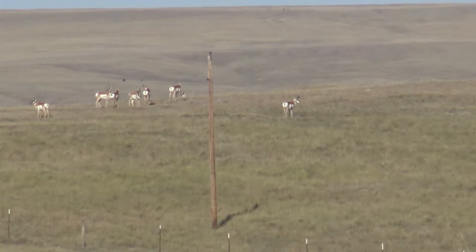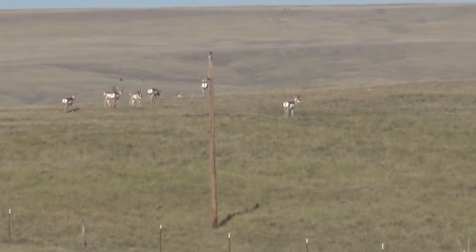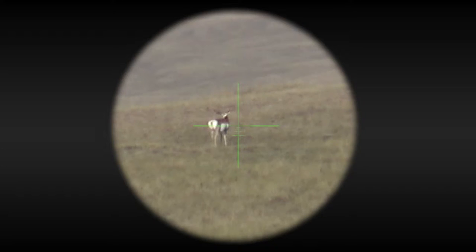Did he go over the hill? Nope, he's on the right still. Take your shot when you're ready. No wind, straight at our back. I don't see him. He's the one on the right, isn't he? I don't think so. Oh yeah, there he is, shoot him. He's the one on the far right.